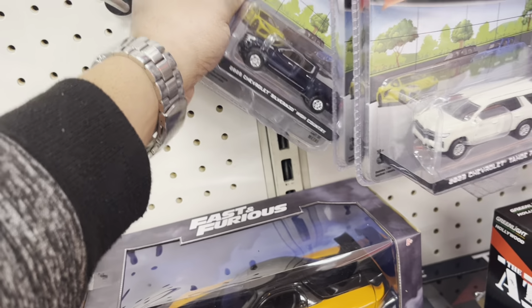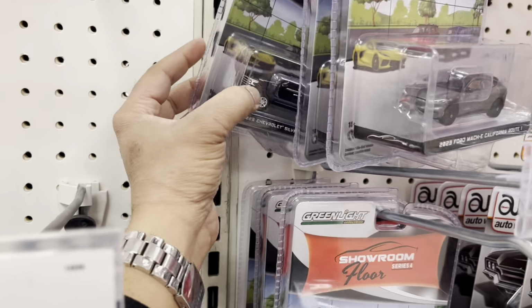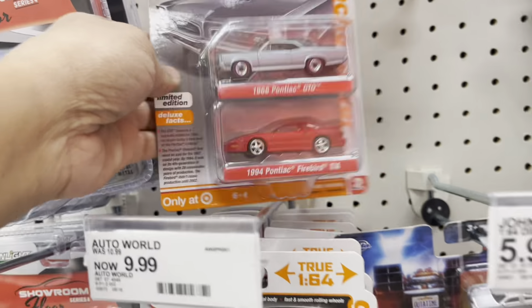Got a Chevy Colorado High Country. Coming up the Mach-E, California, we won. 2023, same thing. We got another 2023 Colorado High Country, right? Yeah. Oh, real same, let's go, Firebird, GTO, anyway.